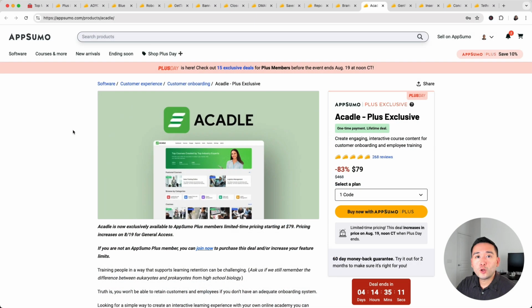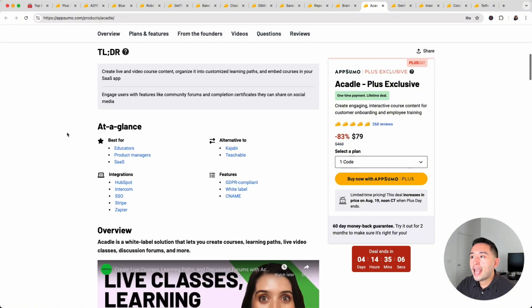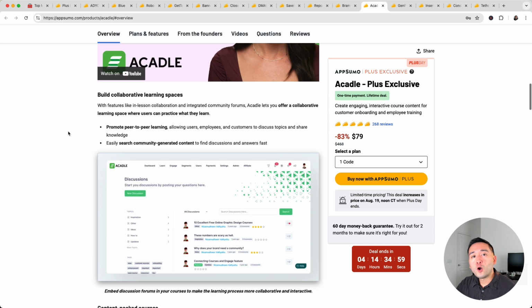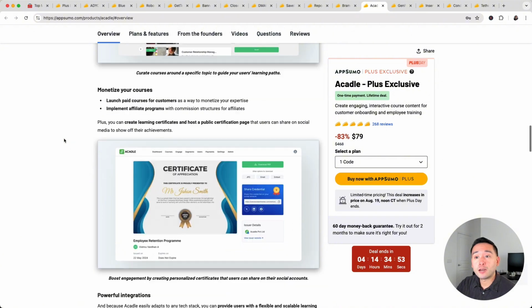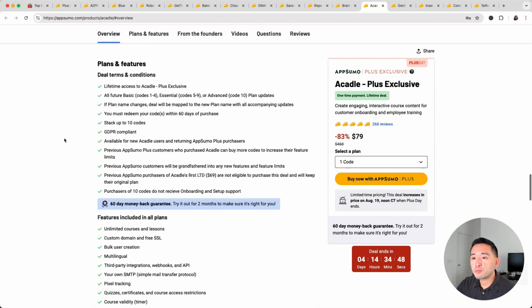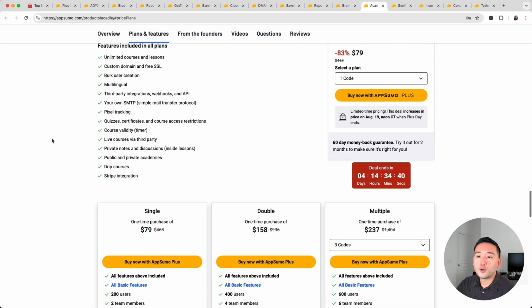Acadle. So this tool will create engaging interactive course content for customer onboarding and employee training. So if you are in HR or if you own a business and you hire a lot of new employees or maybe freelancers, this tool could be helpful to onboard them the right way and to make sure they understand your business processes. Personally, for me, this isn't useful because I don't have employees.